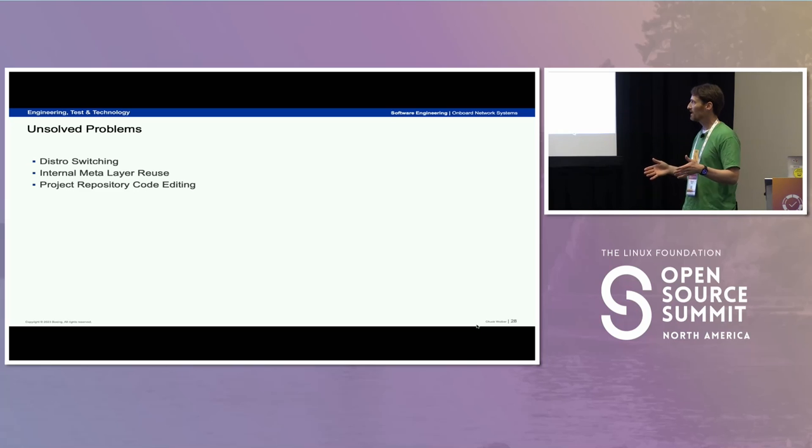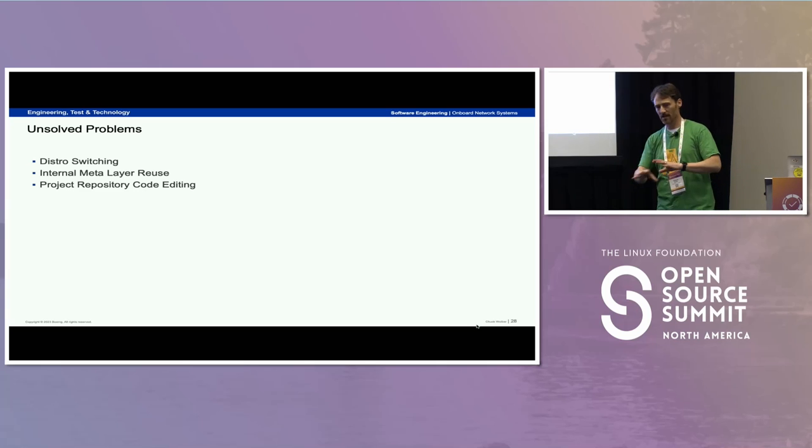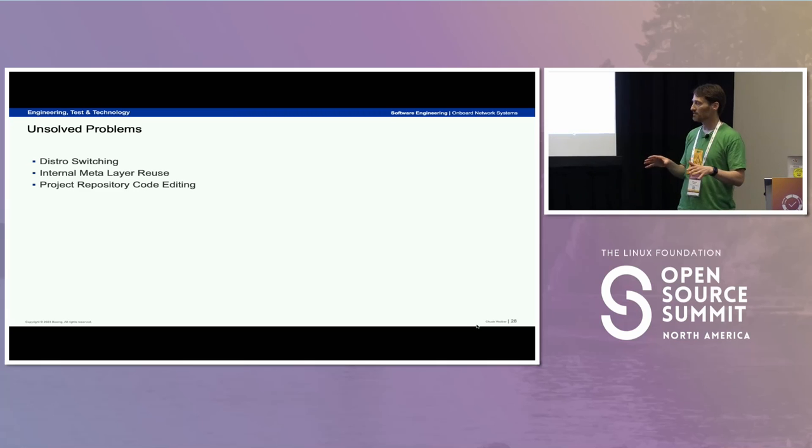Or, like, I'm a technical fellow now, so I'm expected to be cross-sectional. So I do need to reproduce that and see what you're seeing and how. And so distro switching in your build dev appliance environment is an unsolved problem that we need to tackle. Another one is internal meta layer reuse.